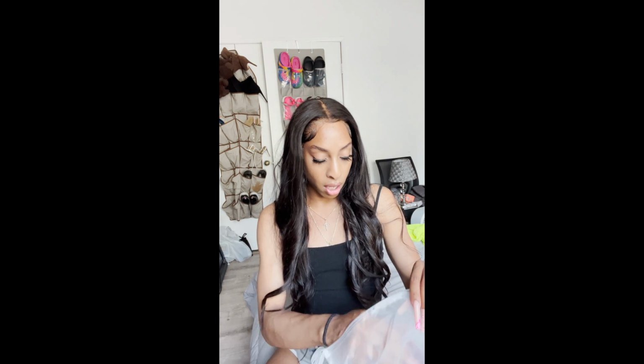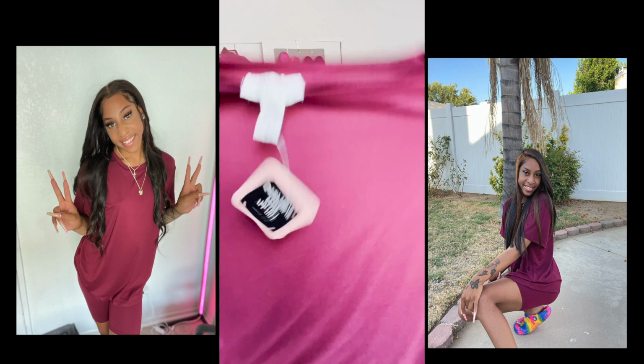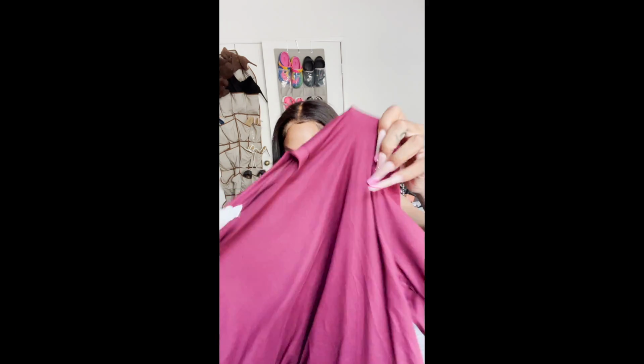So going over to the next piece. I have, let me see. Oh, because you guys know I love oversized t-shirts. Anytime I could look like a little boy and get away with it. Cute. This is just the two-piece set. I love oversized t-shirts. This is gonna easily be one of my favorite outfits.